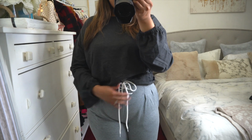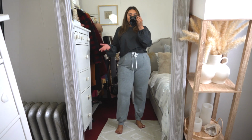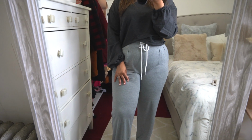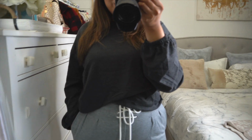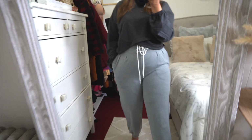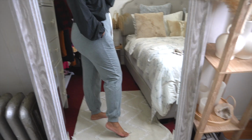This is just the same top from the other set, so I just threw it on with these, and you can actually wear it like this. I think it's really cute. These are more, I would say, light to medium, so they're not as thick as the pants that go with this top, but they're still comfortable. Actually, I think I do prefer the lighter weight material anyways, so I think this is a cute lounge set as well.